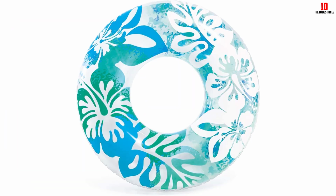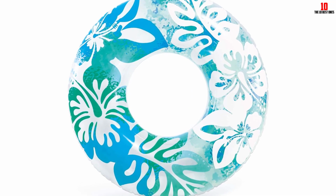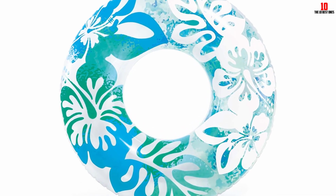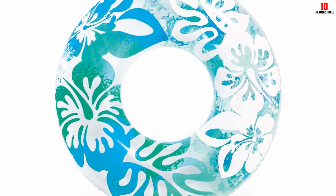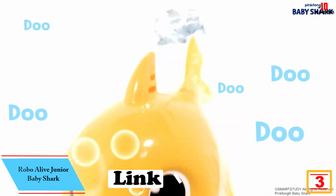Although you won't get anything in terms of an active game with these pool toys, you should find your younger kids love floating around in the pool with these things, and they come in useful as travel toys, too. At number 3, we have the Robo Alive Junior Baby Shark.